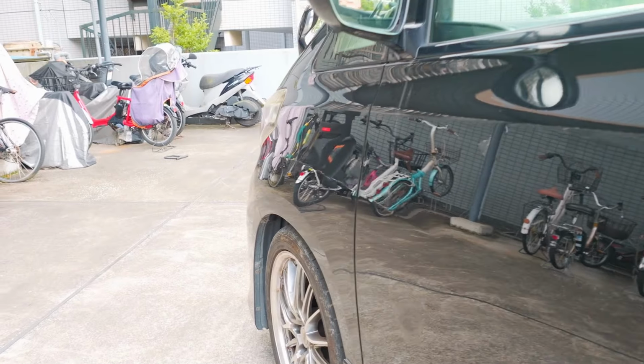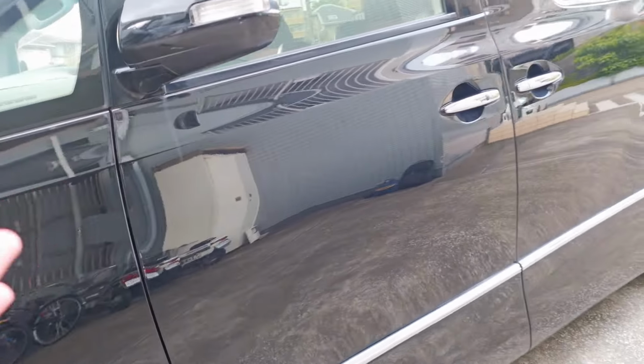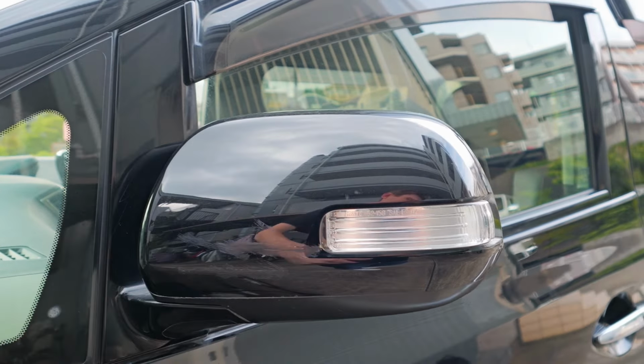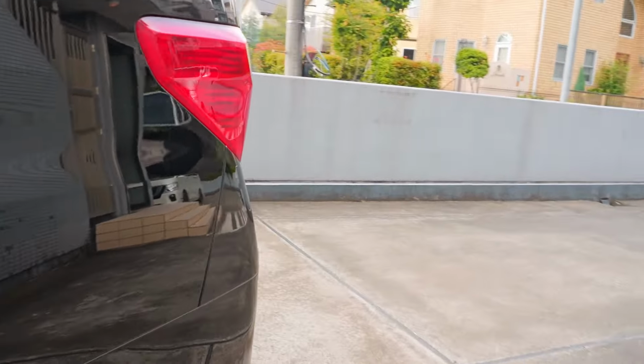It should be able to be repaired. It might be a bit expensive because you're going to have to paint the entire door in order to repair it. You might have some luck with taking that out, but it looks like one you won't be able to take out without paint, in my opinion. Right here, you can see a scratch on the mirror. Okay, coming down here, the side panels is looking all right. I would not be upset about that at all.